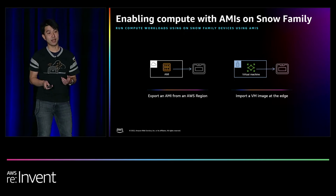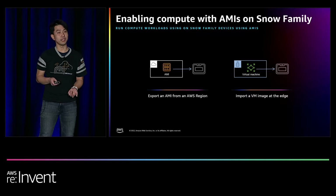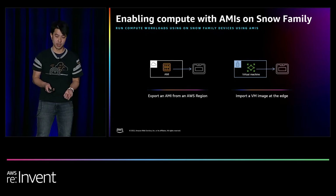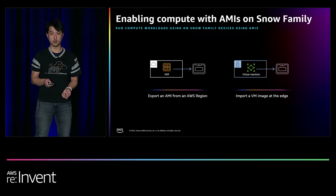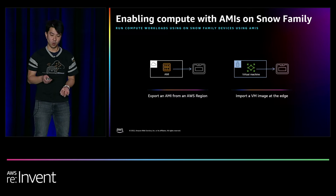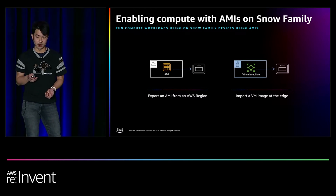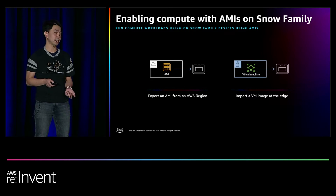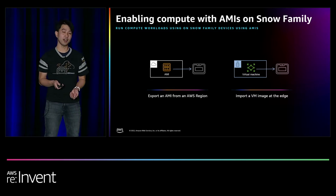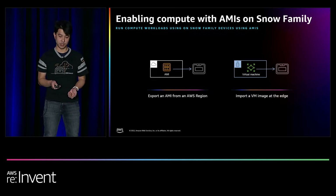Snow devices provide a local control plane, which includes a local EC2 API-compatible endpoint, allowing you to use standard AWS and EC2 constructs to run instance-based applications. While the instance types on Snow devices are unique to Snow and vary between our device types, Snowball Edge instance types roughly correspond to the M5 instance family with similar vCPU to memory ratios.